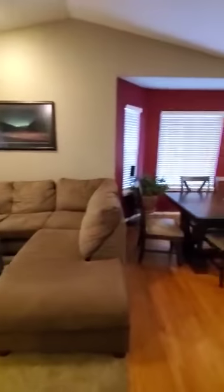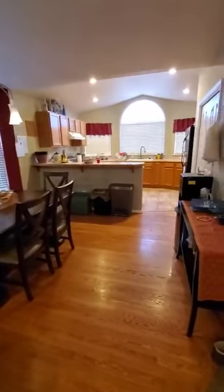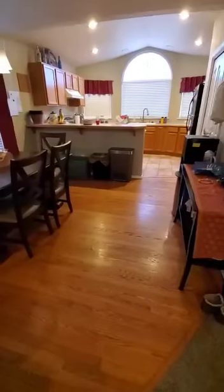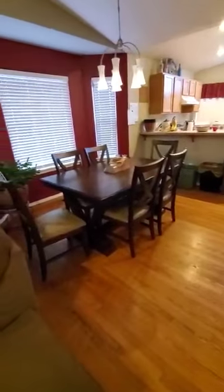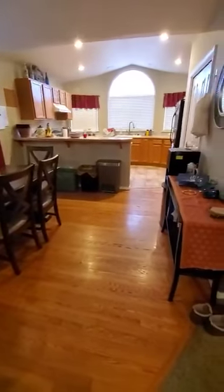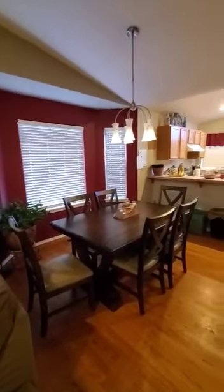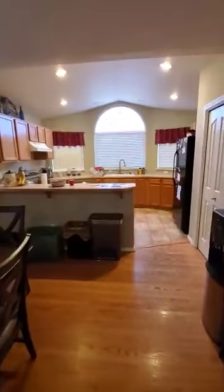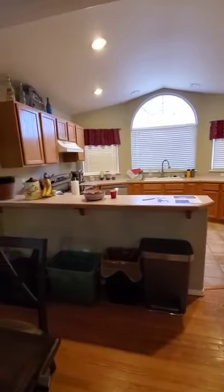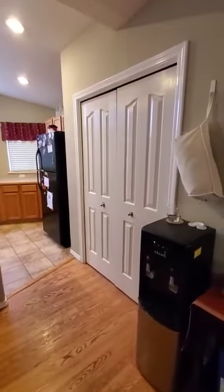But turning around here to the dining room is probably 12 by 12 feet. It's a pretty good size space. It's got hardwood in it, and the hardwoods are pretty worn. It's not terrible, but they'll probably need to be refinished or something in the near future. A little bay window here on the left, and then as you walk into the kitchen, there's a breakfast bar here, which is kind of nice. That's about an 8-foot stretch. And there is a pantry right here.